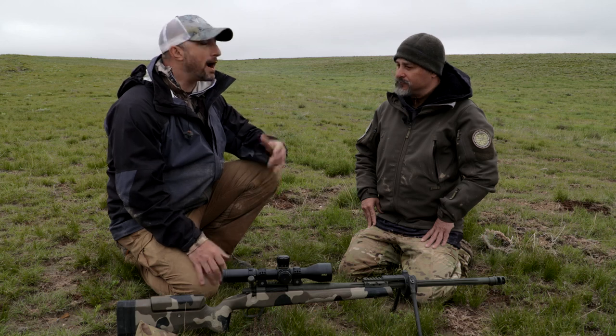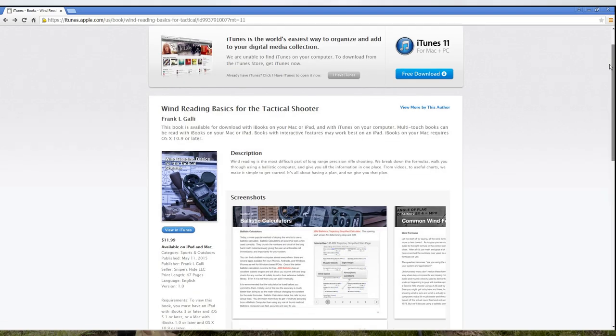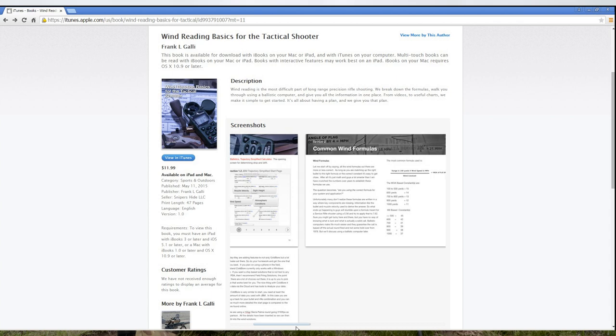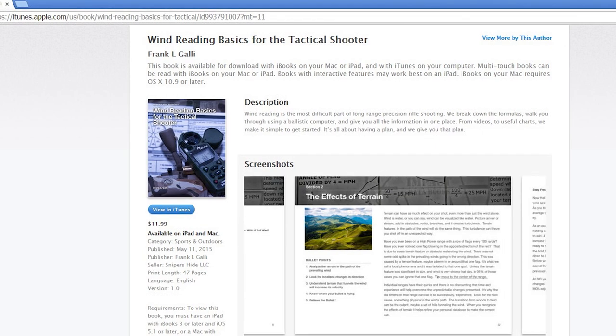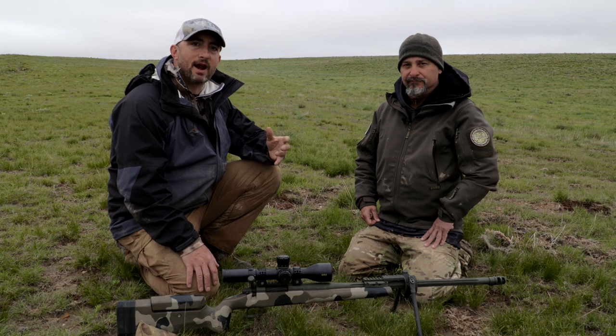That's excellent. And where can we get this book? The book's available in iTunes and on the iBook store. It's iPad only right now because I created it on a Mac. So it's for the Mac and the iPad people, but it's in iTunes. And give us the title once more. It's Wind Reading Basics for the Tactical Shooter. Okay, Wind Reading Basics for the Tactical Shooter by Frank Galley.